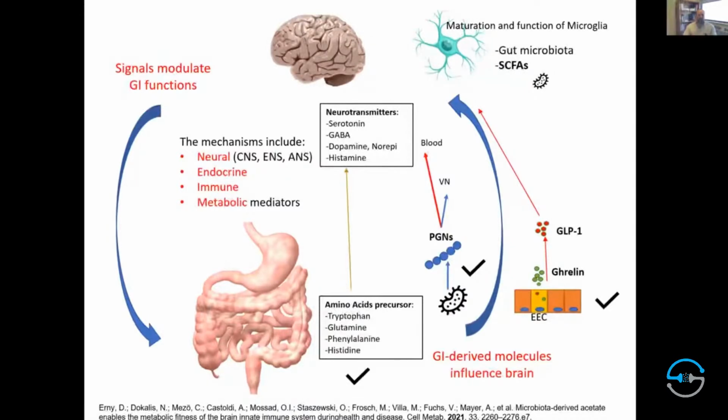So this is only a summary. It's more complex than this, but I wanted only to give you an idea of this relation and connection in the gut-brain axis.